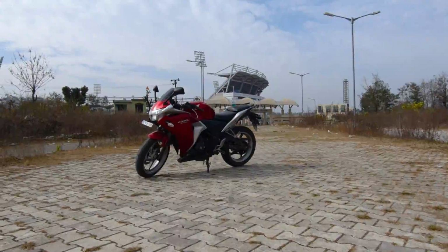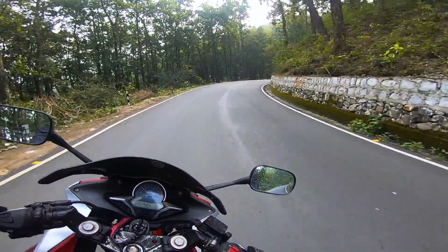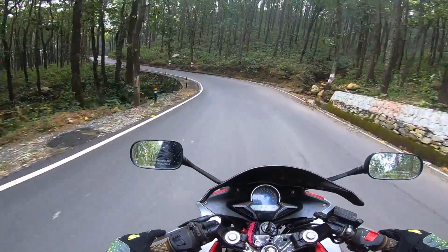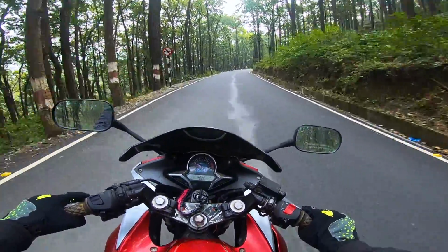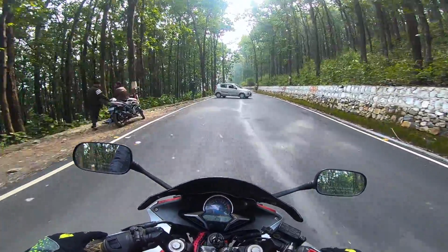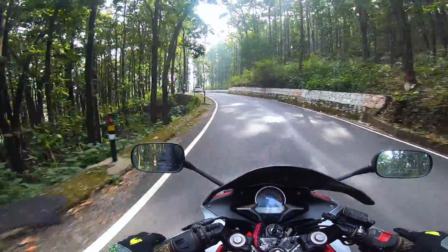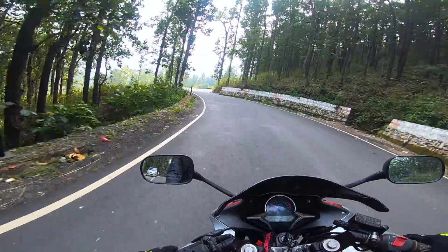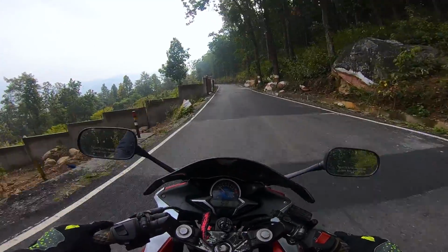Now let's get riding. So riding the CBR250R, and what a fantastic motorcycle it is. Let's straight away talk about the riding position. It has got clip-on handlebars which are raised up, like the Pulsar RS200 has got, so it's really comfortable to sit on this motorcycle. The foot pegs are just a bit rear set, not really aggressive as in the RC200 or the R15. So it is a mixed bag. It has got sporty ergonomics and yet it is on the comfortable side. That's why it is called the sports tourer in India.